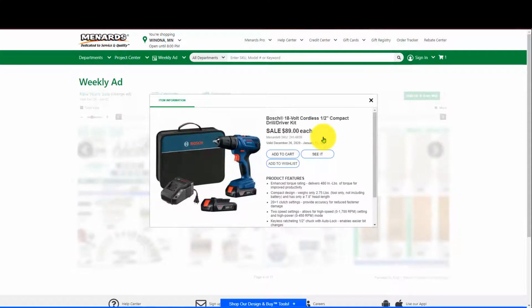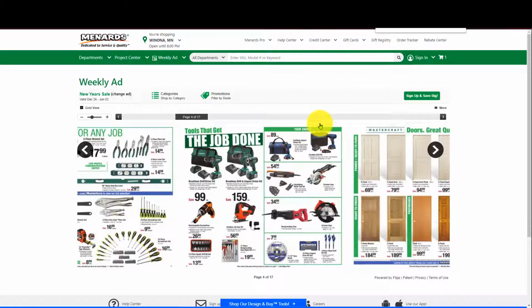Well, here's your 1/2 inch driver for $89 from Bosch. Is it brushless? See, that's the other thing you got to look for. I don't see the word brush at all in the product description, so you'd have to look that up. But this is brushless. Is this brushed? Because it's $10 less.